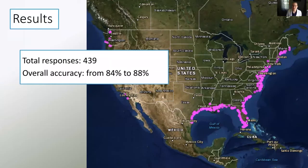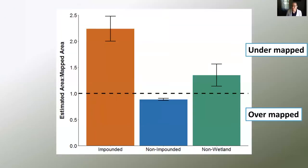We got a great response. 439 of the 450 initial points had responses. And overall, NWI is very accurate, which is great to know. However, when we look at this a little more closely, we can see there are some places where NWI isn't as accurate. What this graph is showing is a ratio of the points that the experts identified in one category versus what NWI classifies them as. And you can see the experts identified many more points as impounded than were actually classified as impounded in NWI. This represents an undermapping of impounded wetlands in the NWI database.